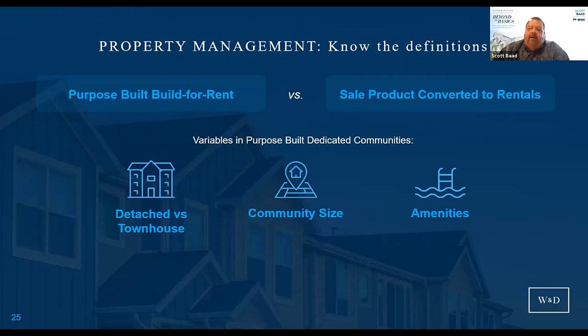With regards to variables in the build for rent dedicated communities, the detached versus townhouse product is certainly a variable. Community size, we have seen mostly around 100 homes in the detached and townhouse communities, and we're seeing very light amenities in these build for rent communities. Next slide, please.